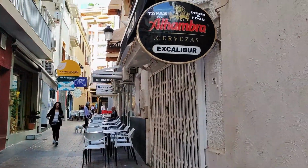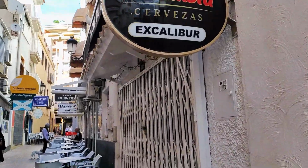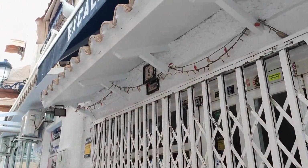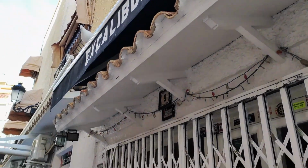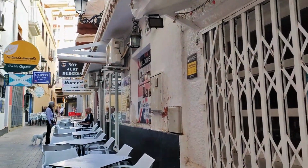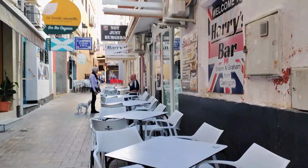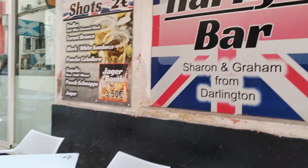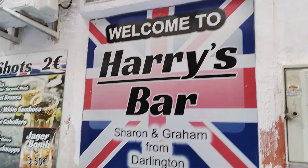Continuing on, we walk by the Excalibur bar, which as you can see was closed on the day I filmed, and then next door we see Harry's British bar, which is owned by Sharon and Graham from Darlington, where you can enjoy a shot from just €2 to get the party started, or maybe a longer drink in the form of a jug of Fat Frog, cheeky Vimto or traditional sangria for €12.